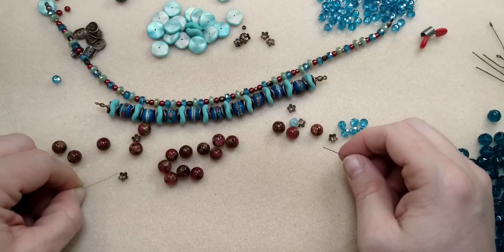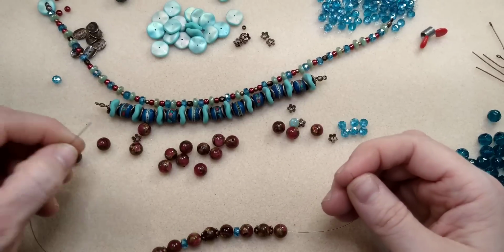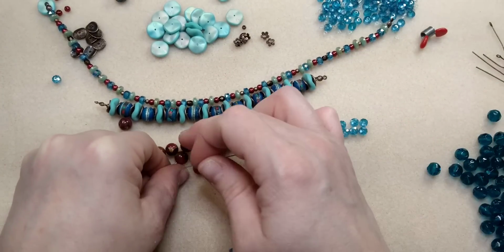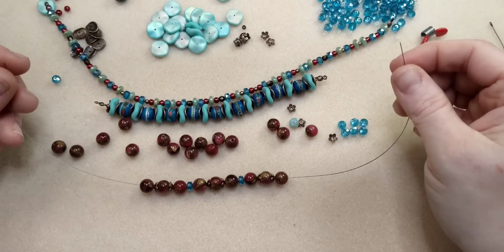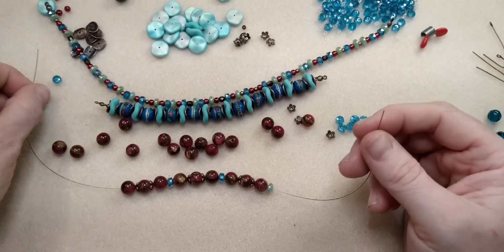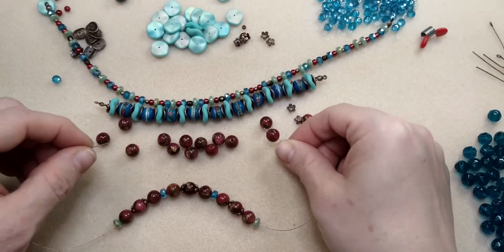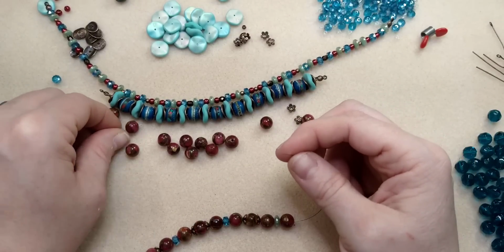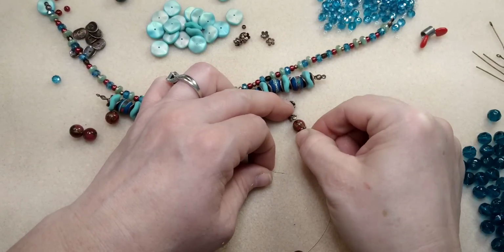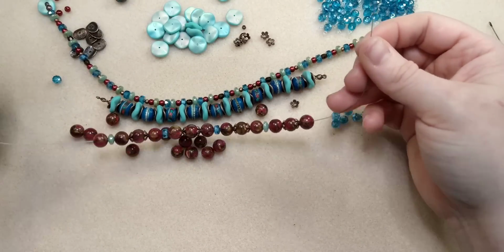So we'll do the bead cap, the bead, and the bead cap on the other side, and then another bead. So here's what we have. I think that looks better. Then I'm going to do the green. Where'd my other one go? There it is. Then we're going to repeat that pattern again. So bead, a lone bead without the bead caps. Now, bead cap, bead, bead cap, and one more lone bead. Yeah, I like that. That's going to be good.